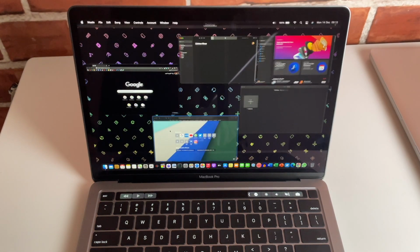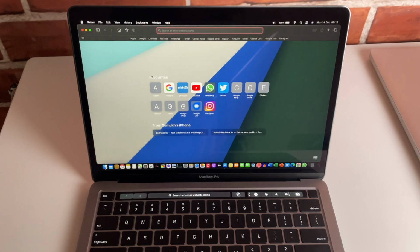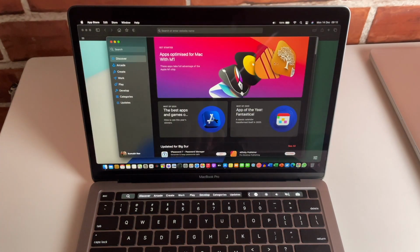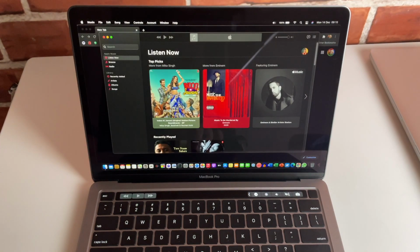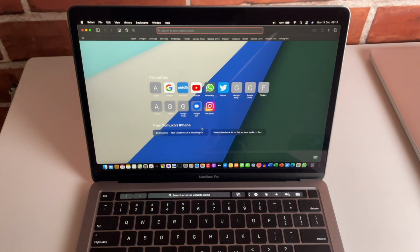I'm not again going to speak about Cinebench or Geekbench or any of that sort. Just that in my usage, even the 4th gen i7 on the 2015 15-inch was performing quite well. However, the M1 chip does outperform the i7 one on the MacBook Pro 2015, not just in terms of raw performance, but also in terms of thermals.